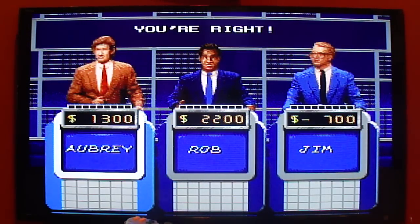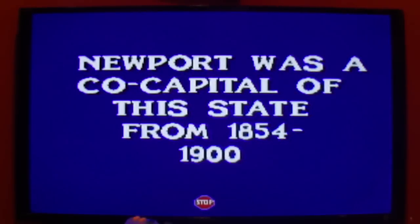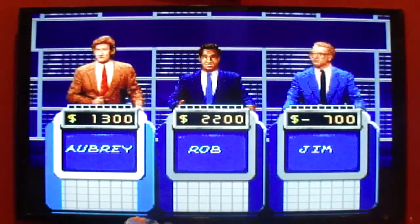New England for 200, please. The answer is, Newport was a co-capital of this state from 1854 to 1900. What is Rhode Island?